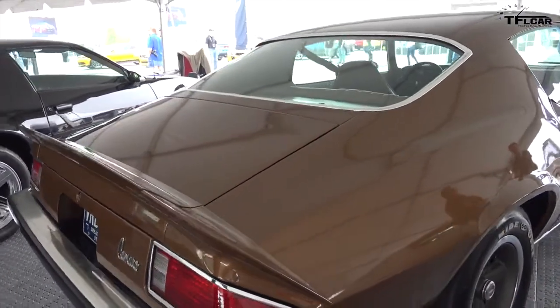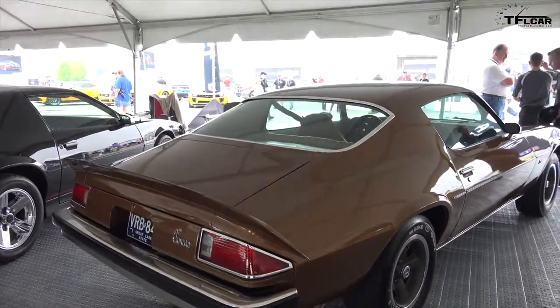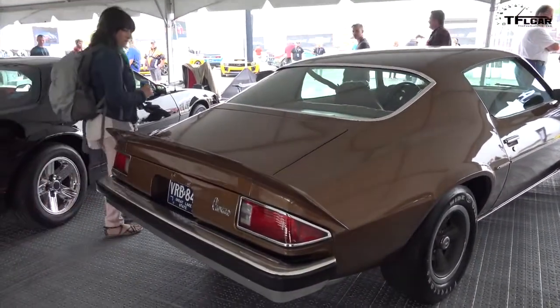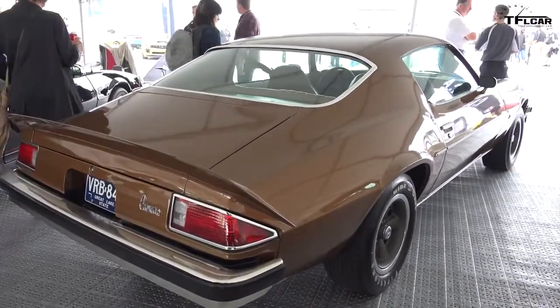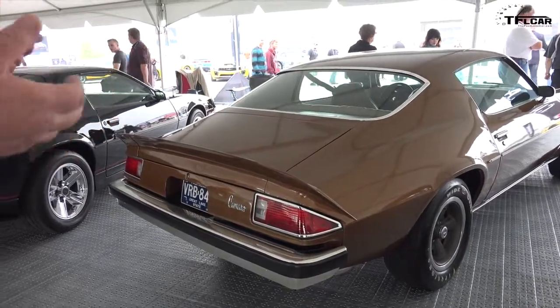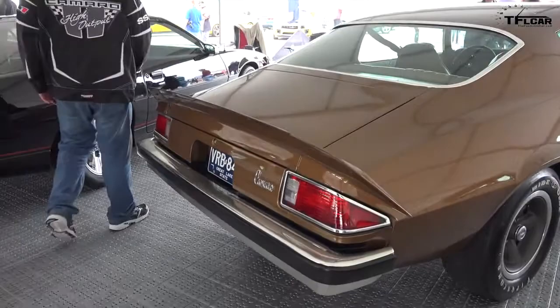And what's kind of unique about it is it's a different color. A lot of these cars were either red or yellow or orange. This one here is a brown color, and it's also striped delete, so it doesn't have any of the stripes that would have come on them originally. So it's kind of a unique car. It's incredibly clean. Really clean.